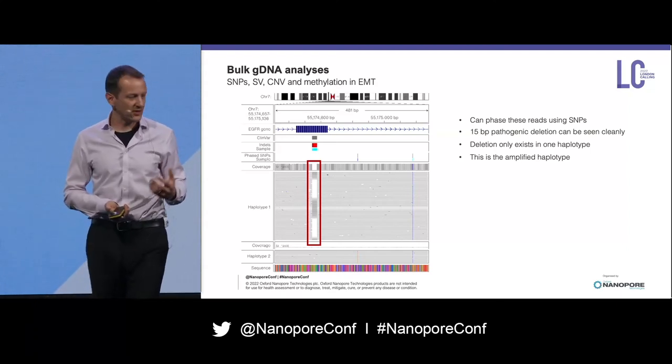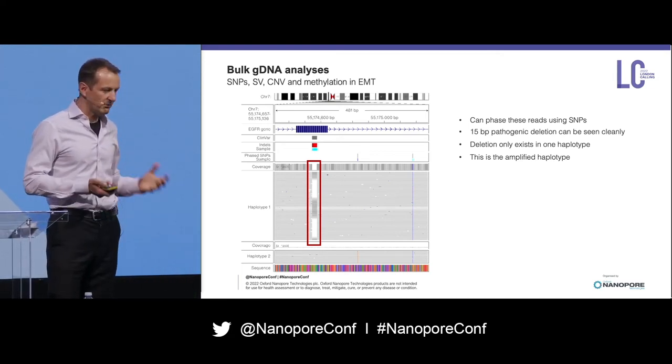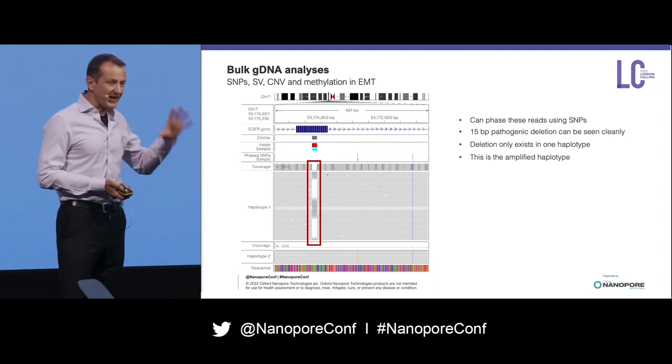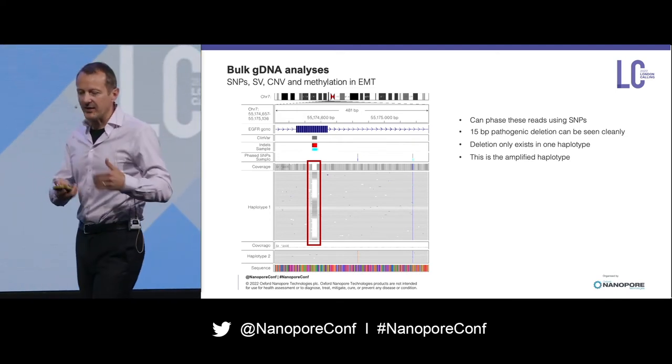and it's a deletion that's called by ClinVar as pathogenic. I think it's an activating mutation in EGFR. So it's likely to be one of the things that was at the root of the reason that the cell was cancerous in the first place. But we can also see that that is exclusively the haplotype that was amplified. So these are things that happened in the cancer, not in the transition to mesenchymal. We didn't see things changing like that. But then we haven't looked at methylation yet.